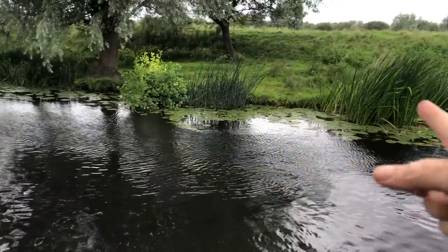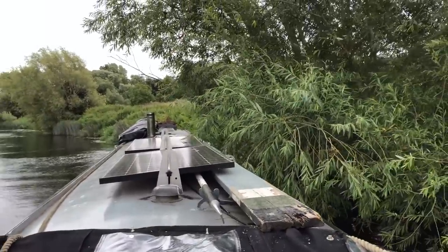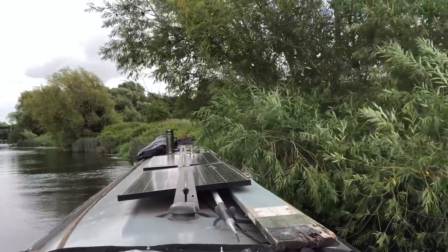We've just seen a spot that we think we might be able to wild moor in. So let's have a look and see if we can wild moor, our first wild mooring on the River Avon. Oops. We weren't looking, we were looking at the mooring spot.